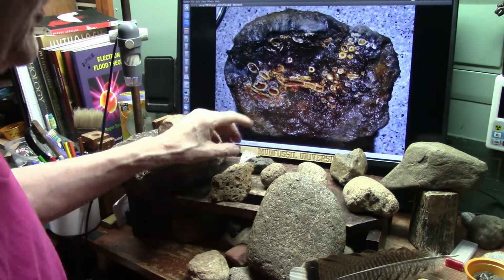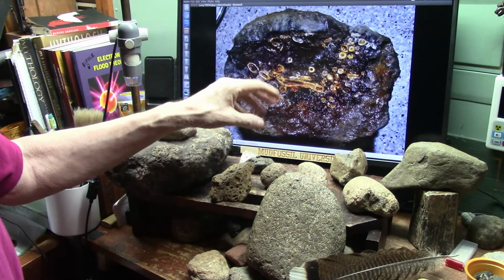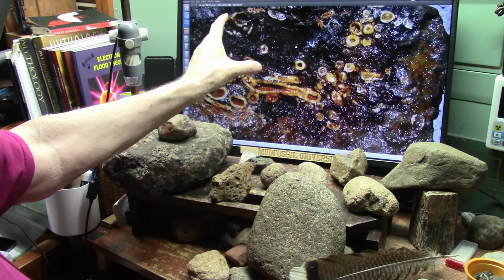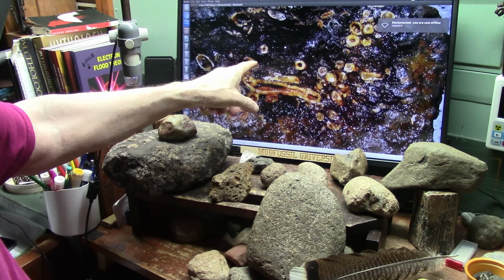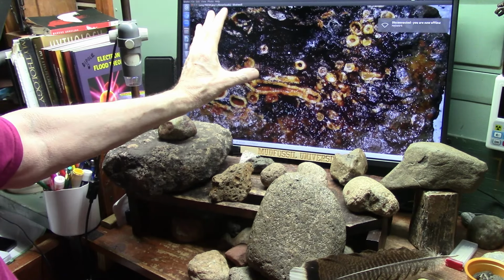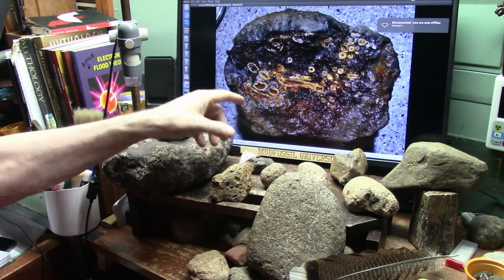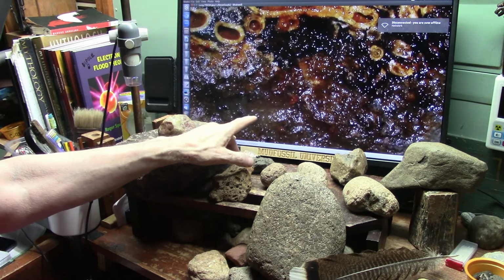Now here you can see this was really compacted in the wet mud. So this is why it's black here. This is the exchange of gases. This is where you're going to get your vein blood somehow turning into the red blood. See the red blood here? It's real red.